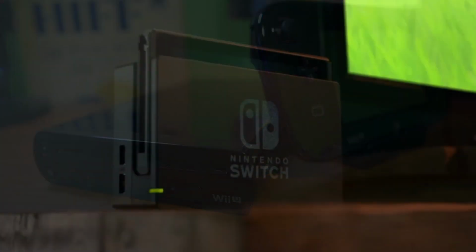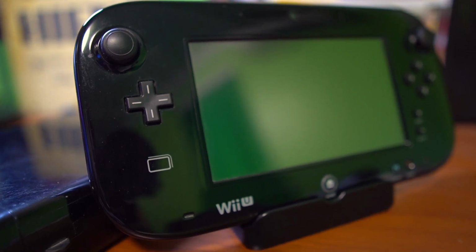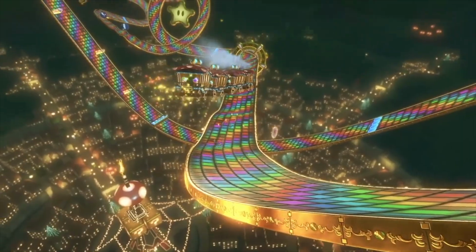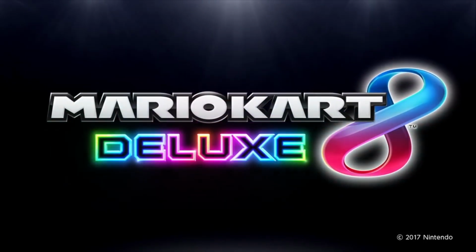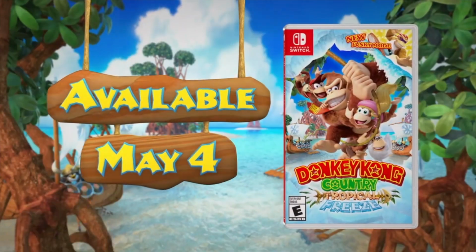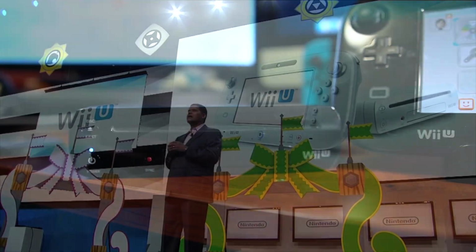By 2016, Nintendo had completely shifted their focus onto their next console, the Nintendo Switch, leaving the Wii U in the dust. In the coming years, we'd see many Wii U games being ported over to the Switch, like Mario Kart 8, Toad's Treasure Tracker, and Donkey Kong Country: Tropical Freeze. Nowadays, the Wii U just feels like an awkward piece of Nintendo history that even Nintendo themselves are uncomfortable mentioning.